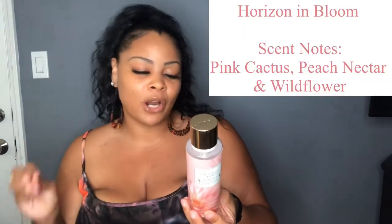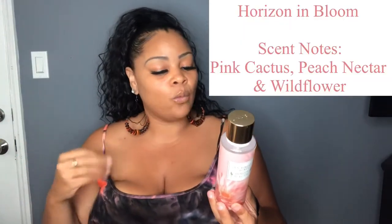The fragrance notes are pink cactus, peach nectar, and wildflowers. You really will feel like you're shimmering. It's light, it's kind of powdery, it's perfumey, and it's a fruity floral. Perhaps it's the pink cactus, but I smell more of the peach nectar that comes through. It is amazing. And when you layer this with the Jergens original, the cherry almond, all day staying power. My next one is another Victoria's Secret.